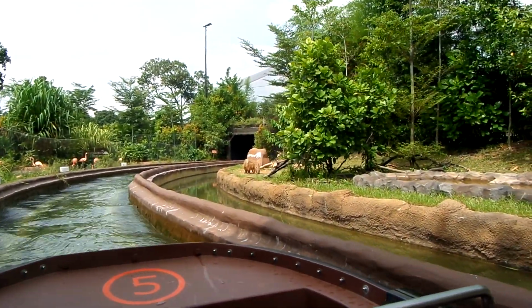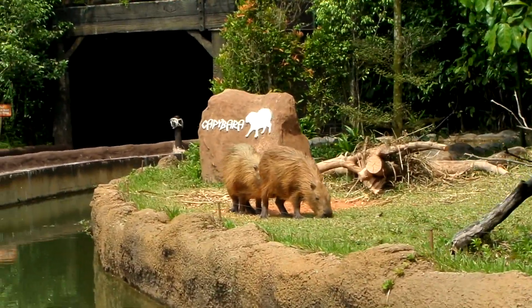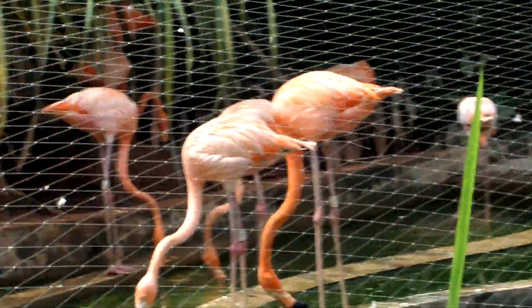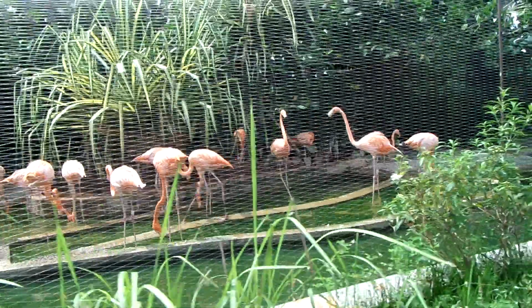If you turn to your left, you'll spot the Caribbean flamingos. The flamingo's curved beak acts as a sieve, filtering out microscopic food in the water. It is this food that gives the flamingo its rich plumage.